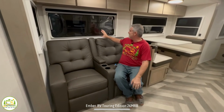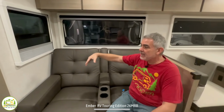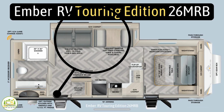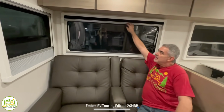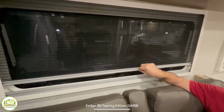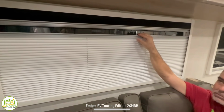Now you'll notice behind me here, there's a really nice sized window. There's another one on the side, and this whole entire sofa area and dinette is in a very large slide out. So this whole side of the camper slides on out, and it just gives you a lot of floor space in here. So it feels very, very roomy and spacious. Now, just behind me here, I pointed out the large window, and they've got these awesome screens that are in here. You can use the screen feature, or you can use the privacy shade feature to black out all the light.